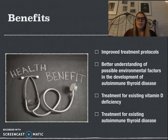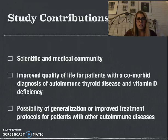It could develop into improved treatment protocols for patients, as well as a better understanding of the environmental factors that go into the development of autoimmune thyroid disease. Treatment for existing vitamin D deficiency as well as autoimmune thyroid disease is a plus for all of these patients because they do have those diseases and deficiencies.